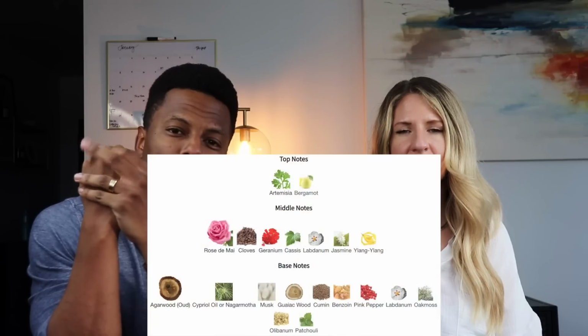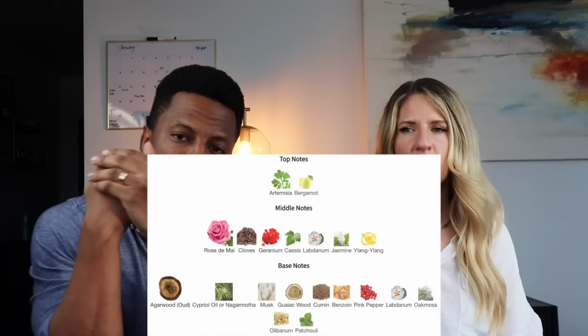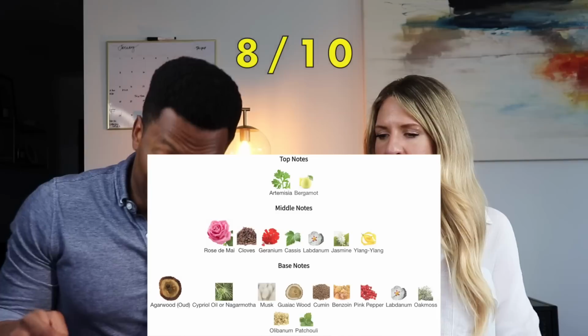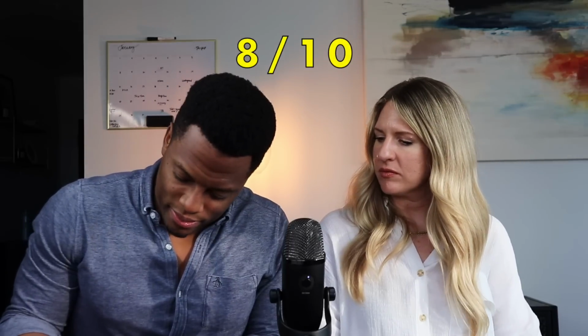I think this is Sweetie Oud. Okay. Which I really enjoy. If it is, it smells like a warm pastry shop. I really like this. I'm gonna give it an 8. I like this one a lot.